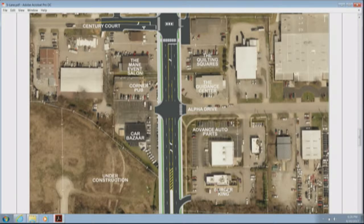And Main Event? The Main Event, we would look to have some type of access easement here, which is not in place today. We would try to work with these two business owners to, again, give them their primary access off Century Court, which is signalized.